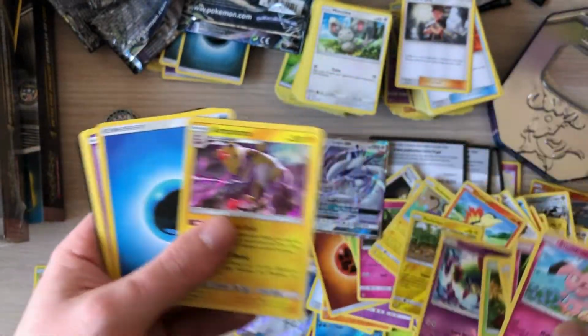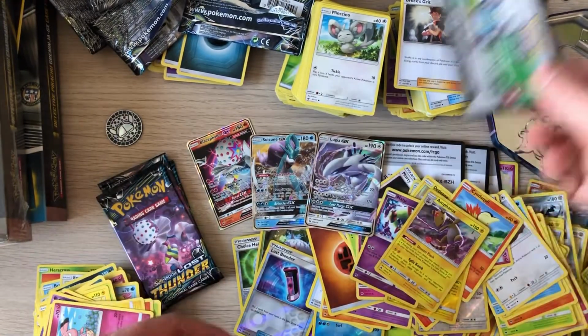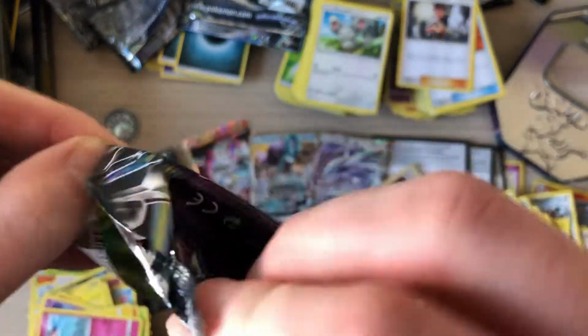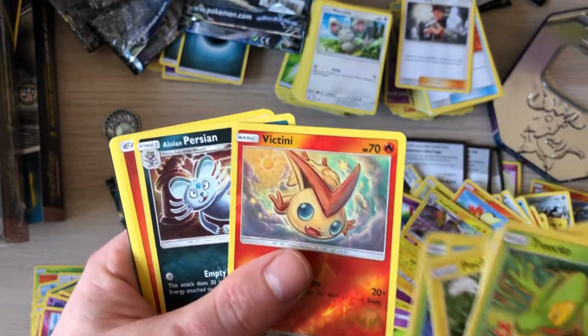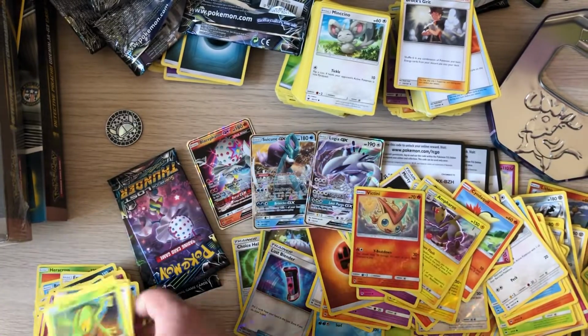Natu reverse and an Ampharos white code. Man, good job I didn't slow roll that white code. We just got 3 packs left. I'm just gonna skip all the way to it. Oh yes, Victini reverse. That is one for the set. Finally.